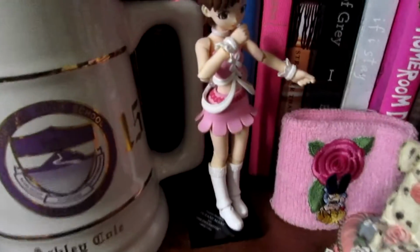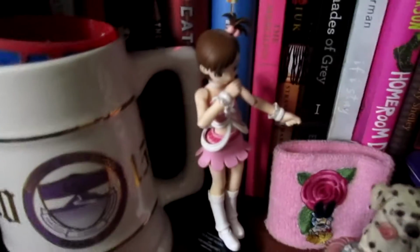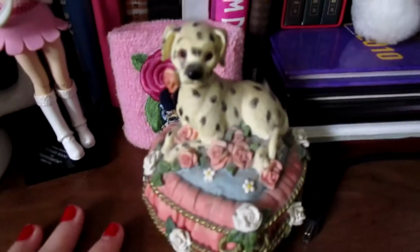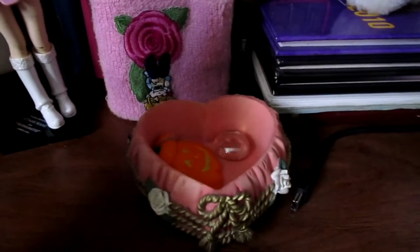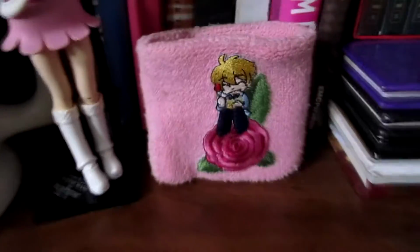Here I have my little anime figurine. I don't unfortunately know what anime this is from because it was in one of those blind bags that you get at a convention, but it's still really cute regardless. This is a little Dalmatian jewelry box thing that I've had forever, and as you can see, there are a couple of pins in it, and that's it. It does actually make music, but it doesn't work anymore, unfortunately. And behind that I have a little wristband that's upside down. There we go. A little wristband thingy of Honey from Ouran High School Host Club.